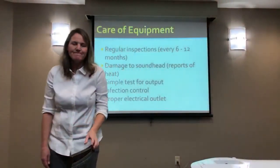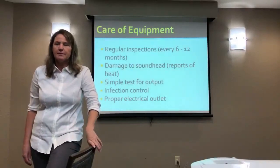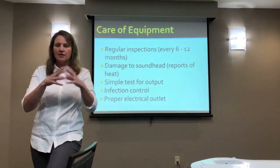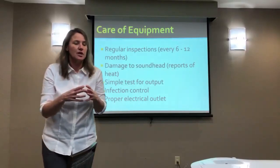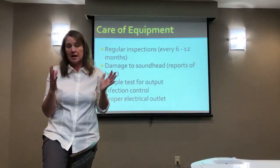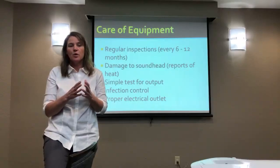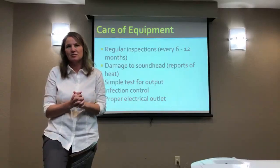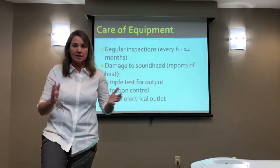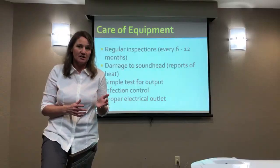Care of equipment. A lot of this is dictated by your facility and their equipment licensure. The majority of facilities, all the ones I've ever worked in, we had to have our equipment inspected every year. I mean, based on our oversight, we're required to have them electrically safety checked every year.